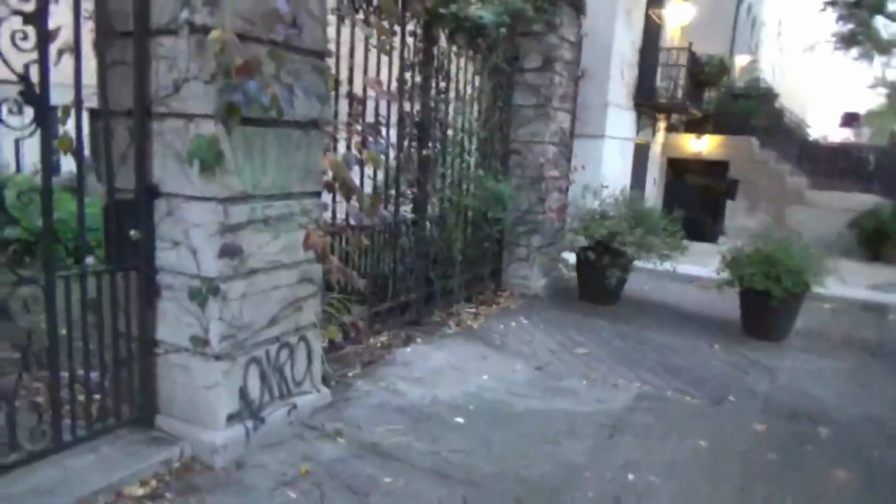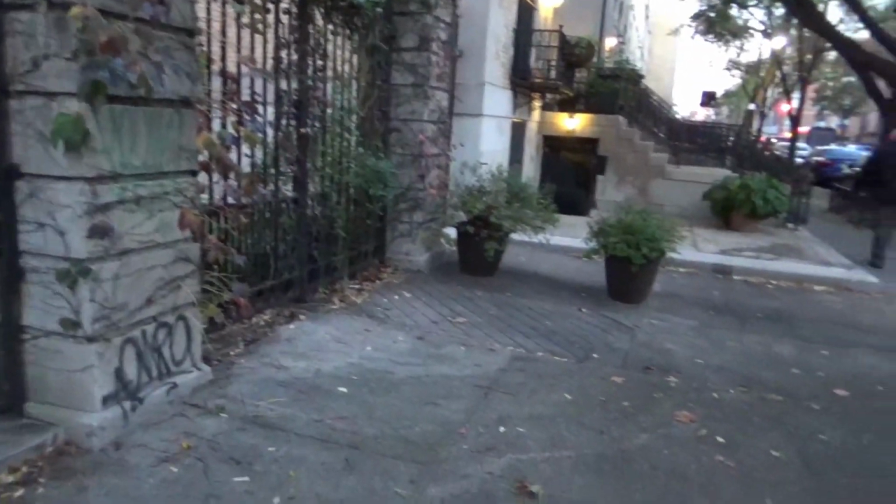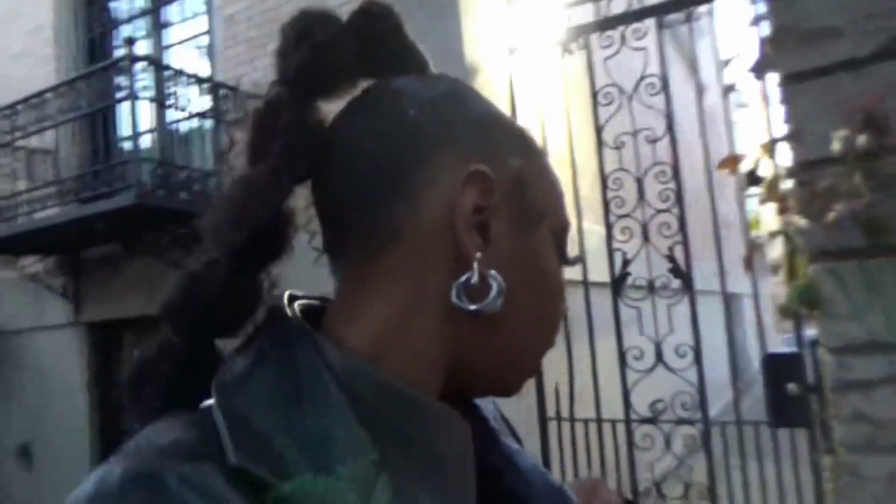I don't even want to walk yet because I'm worried that I left something. It's so cold out here, y'all. Let me show you the area that I was shooting in. So this is where it's at. Oh, God. But yes, let me start going. I am nervous. Let me check for my keys.